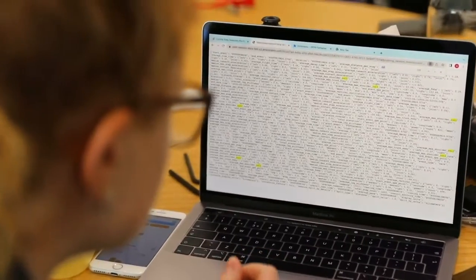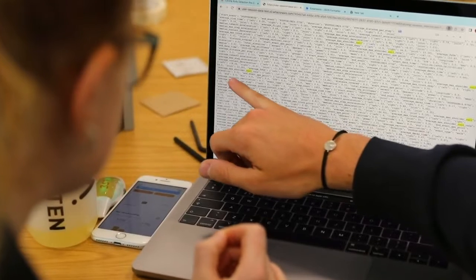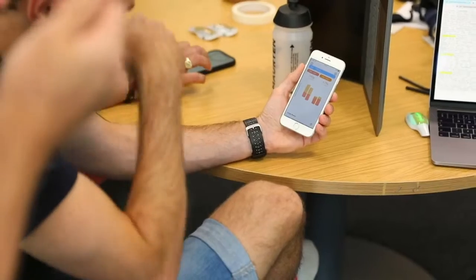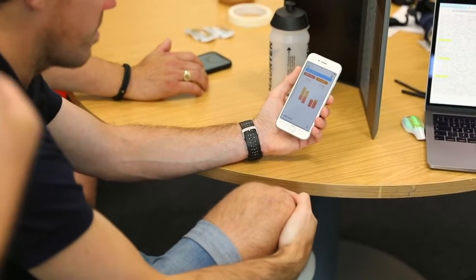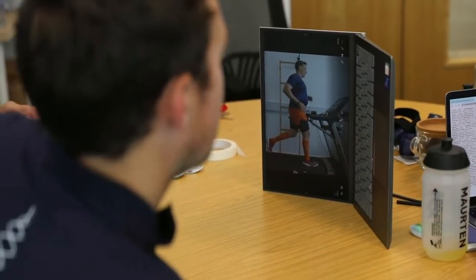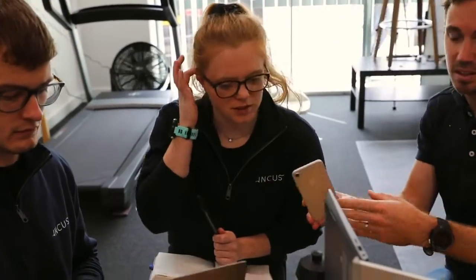From talking to you guys at the running show and seeing what the INCUS could offer, it enables not just analysis of power and cadence and things like that, it also can give you an understanding of how your body's moving, how left and right balance is affecting you. From that left and right balance, if something's happening during your stride, the INCUS would pick it up, which would then, in my mind, be an indicator for injury or something being a bit off.